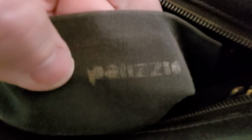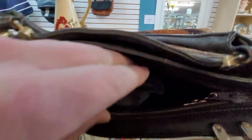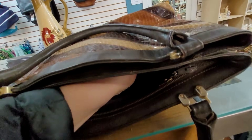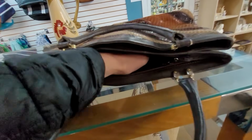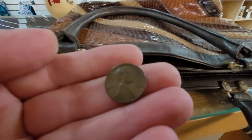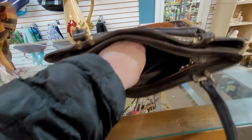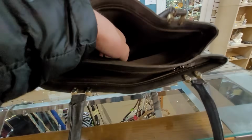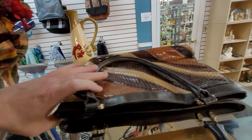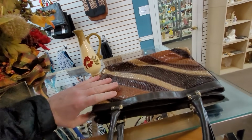So, Panzio, Panzzio. So there is a mark in it. I don't feel any... Oh, a penny for your thoughts on this purse, guys. There's a penny in it, but I don't feel any label that will tell me if it's leather, but I'm believing that it is real snakeskin. It feels like it.